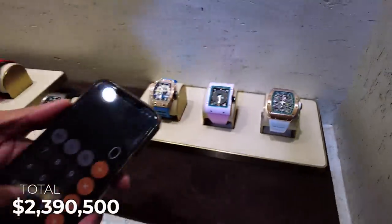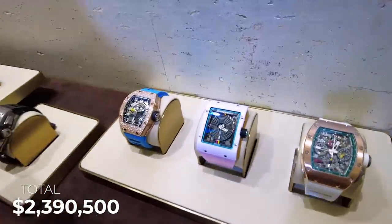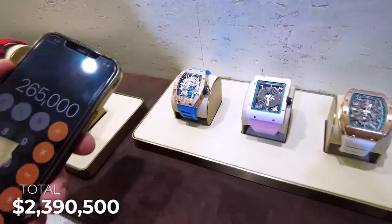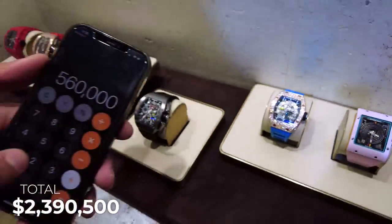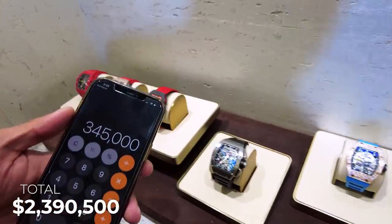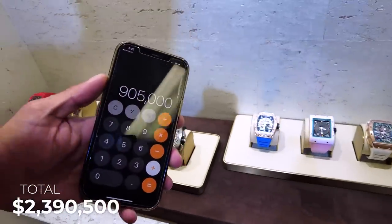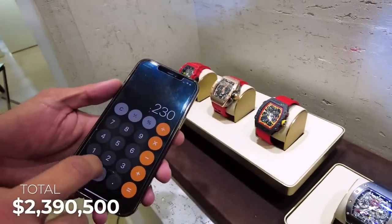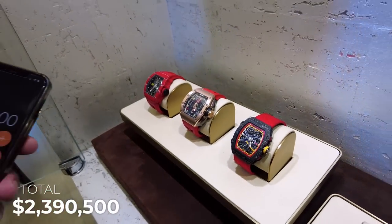Starting with the Le Mans, what are we at? 295,000. Then the Bon Bon. 265,000. RM29. 345,000. Three watches, guys. Three watches. 905. Let's go. Continue. RM11 Titanium. What are we at? 230,000. RM6702. What are we at?